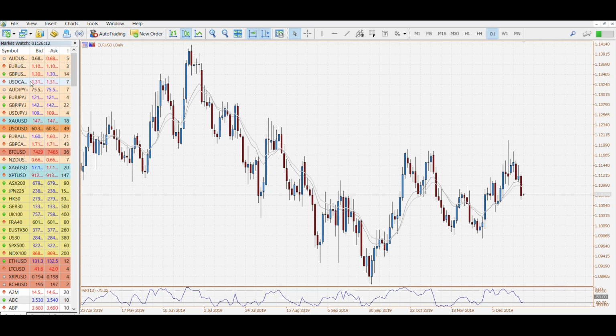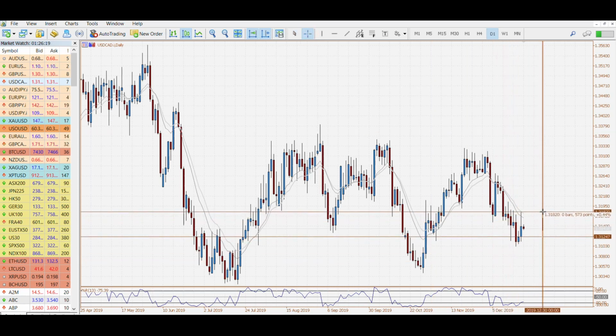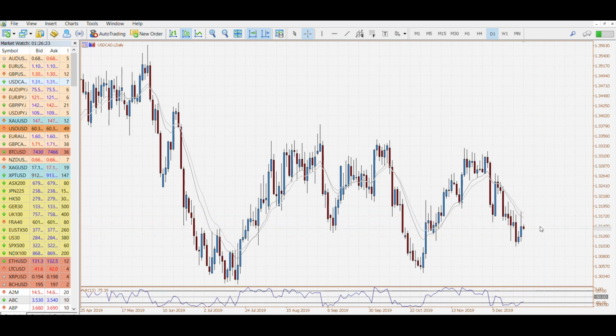So we'll just take a quick look at the USDCAD. We can see that strong move up, which was 57 pips higher at one stage before we saw a strong fade. This morning it's opened with a bit of selling at the moment.